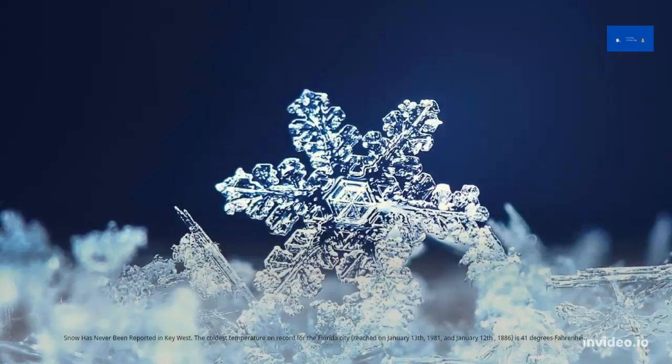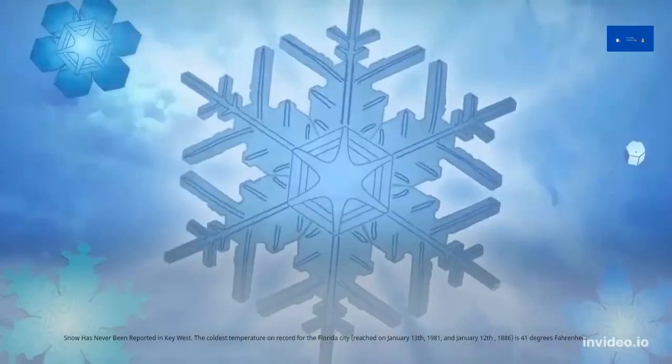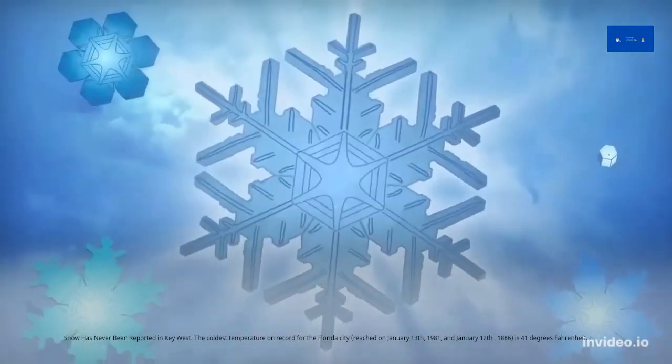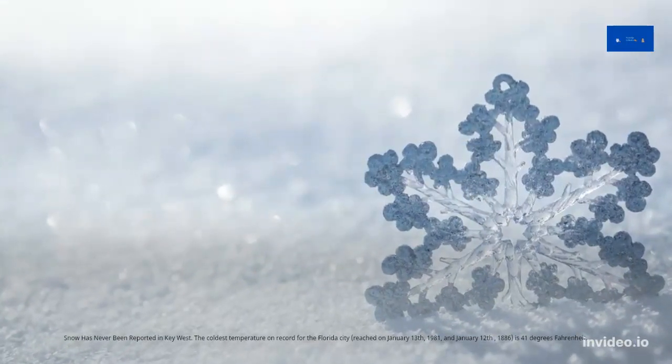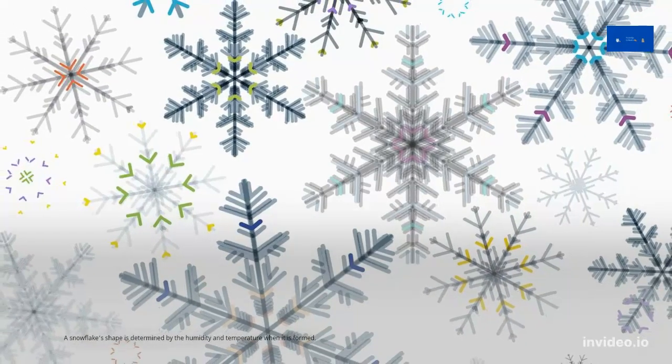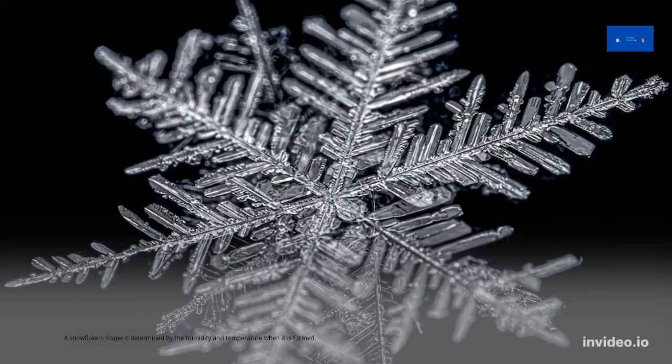Snow has never been reported in Key West. The coldest temperature on record for the Florida city, reached on January 13, 1981, and January 12, 1886, is 41 degrees Fahrenheit. A snowflake's shape is determined by the humidity and temperature when it is formed.